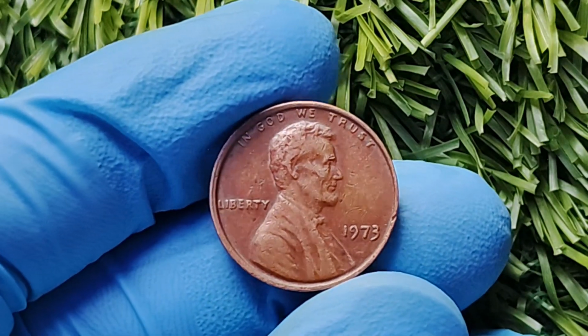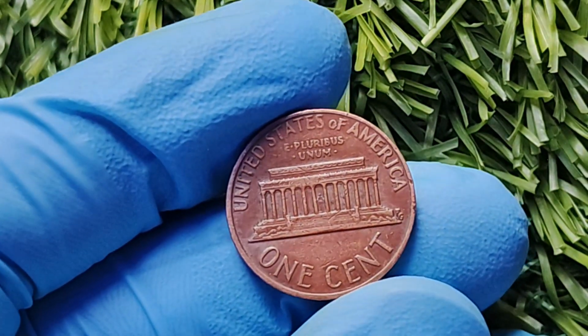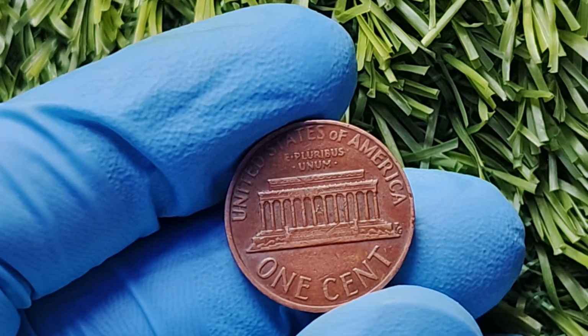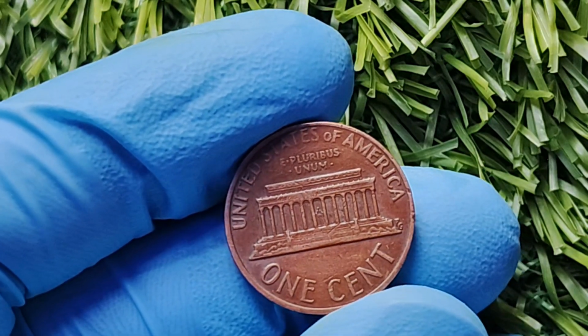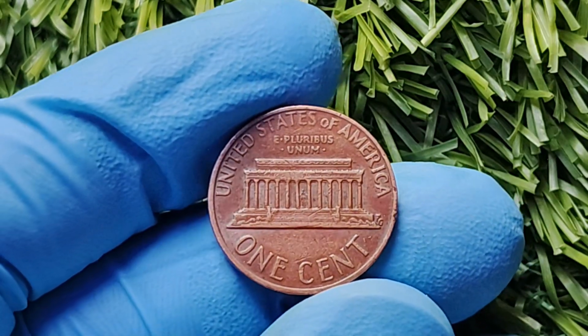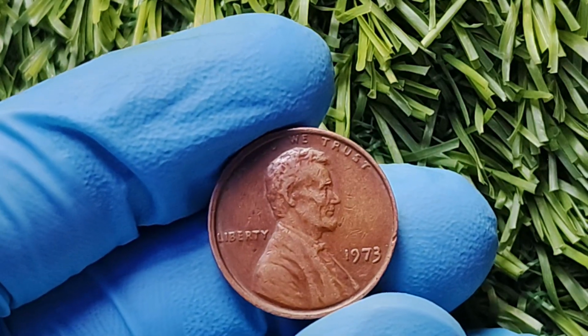Certain 1973 no mint mark pennies were struck with rare errors and variations that make them extremely valuable to collectors. And when you have an old coin, a rare mistake, and high demand, you've got a recipe for a multi-million-dollar auction. If you're hoping to cash in, you'll need to look for a few key things that could turn your penny into a goldmine. Here are the biggest ones.